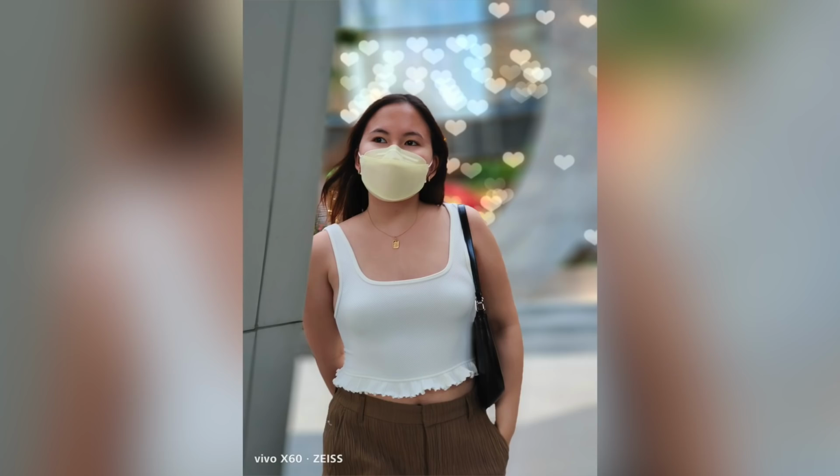This will only work kung meron kayong mga, of course, lights behind you. Katulad ng mga Christmas lights or kaya naman may mga reflection tayo or like some shiny objects. So guys, kung wala kayong ilaw sa likod nyo, it really won't work.